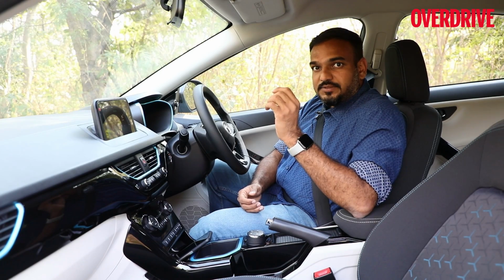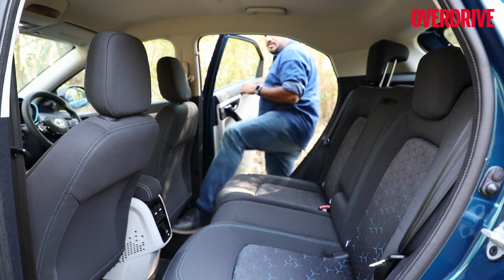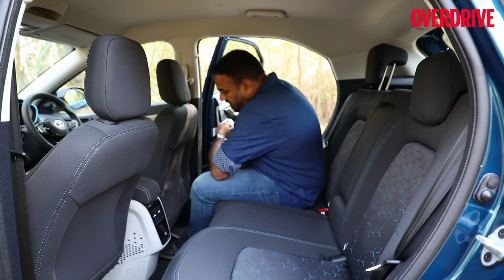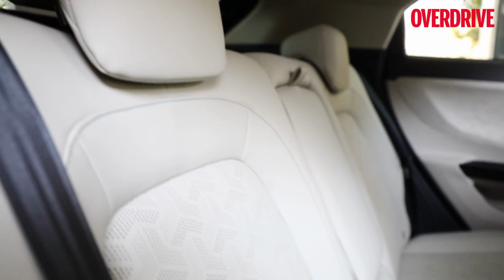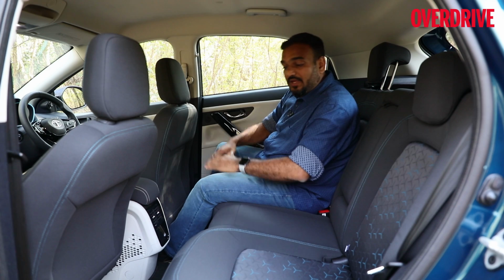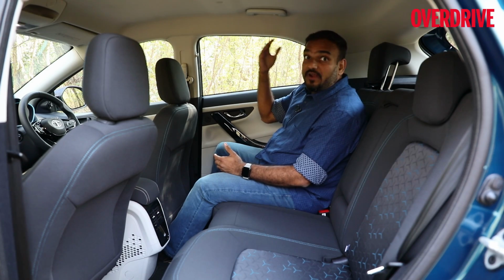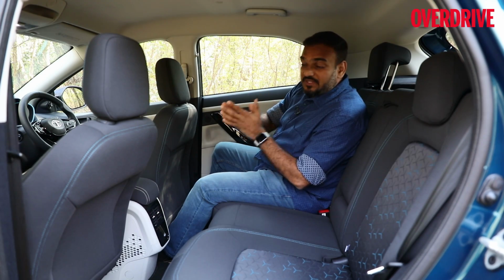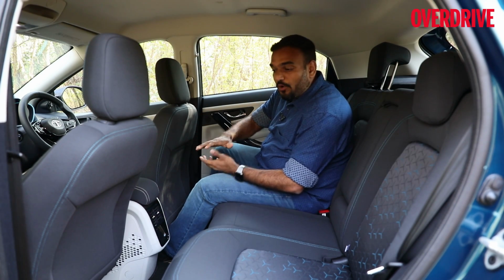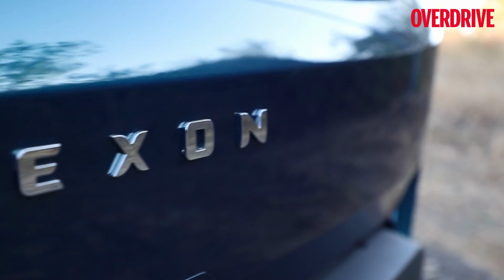The other good part, well, let me get into the back seat to show you that other good part. Though the liquid-cooled lithium-ion batteries sit in the floor, the seat height is exactly the same as the older Nexon. It hasn't gone up. It doesn't feel like you're sitting on a stool. It's exactly what it used to be, and that's a good thing. So you have a very good headroom. That's something that is a bit of a concern with other EVs because there's a huge battery stack in the floor, but with this one, it just feels as roomy as the earlier Nexon.